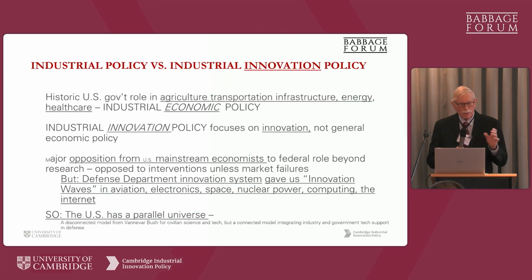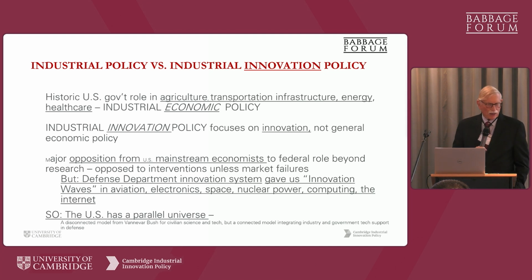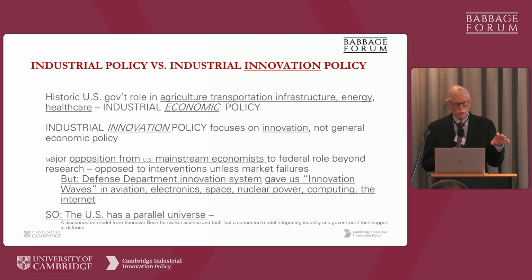So let me also at the beginning do a little definitional work differentiating industrial policy from industrial innovation policy. The historical governmental role in the US in areas like agricultural support, transportation infrastructure, energy infrastructure, healthcare, those are what we could call industrial economic policy approaches, a broad reach into those overall economics of those sectors. Industrial innovation policy really focuses on that innovation stage, not on the more general economic policies.